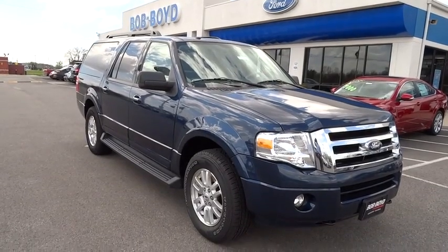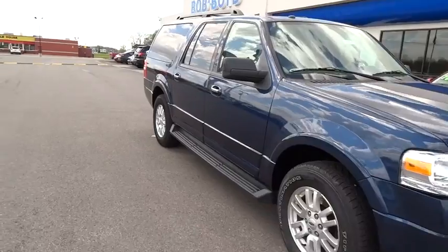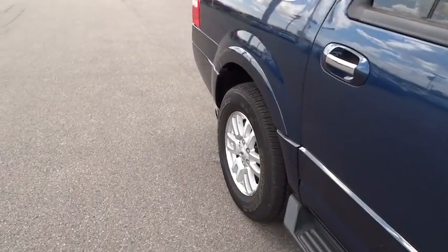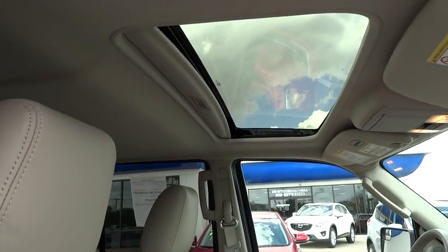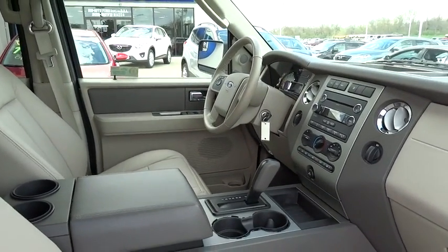The 2014 Expedition EL. This is the largest SUV in the Ford lineup with seating capabilities of up to 9 people. The Expedition EL is the elongated version of the standard Expedition and offers generous cabin space, aggressive looks, and outstanding towing capabilities, and is priced below $40,000. This vehicle has less than 30,000 miles.